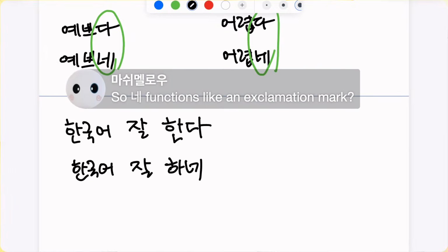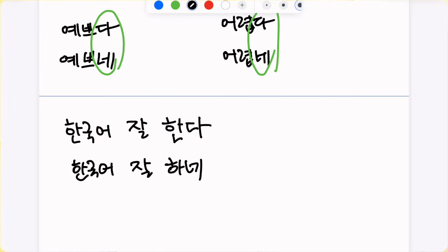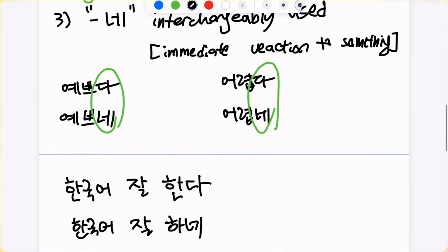Marshmallow님이 so that functions like an exclamation mark. 아니요. 항상 그렇진 않아요. Not necessarily. 네's usage is not limited to what you find surprising. It could be anything that you notice right now. 그렇기 때문에 I cannot definitively say 네 functions like an exclamation mark, although it does sometimes. 그리고 그렇게 쓰면 돼요. 잘한다, 잘하네.